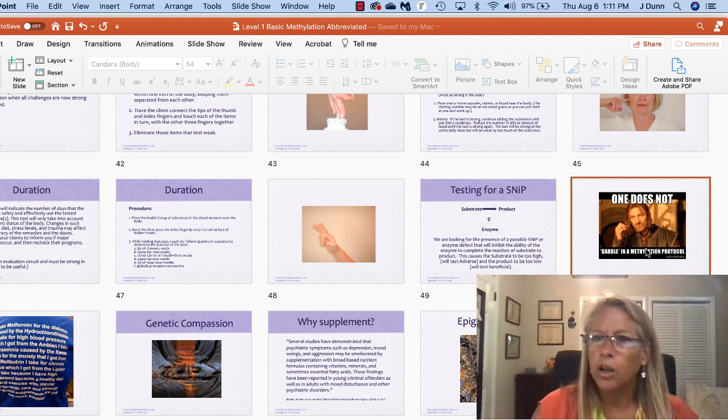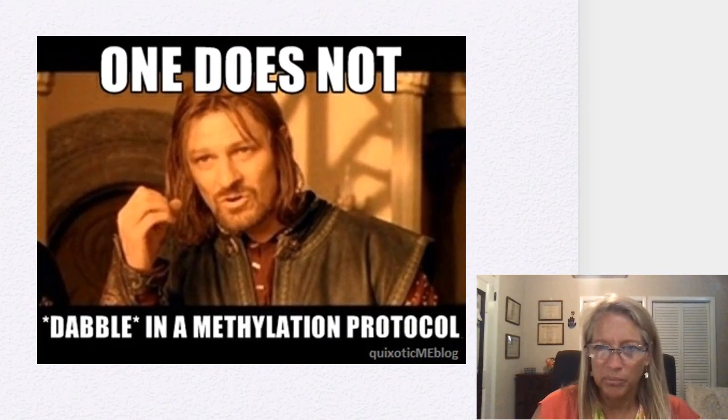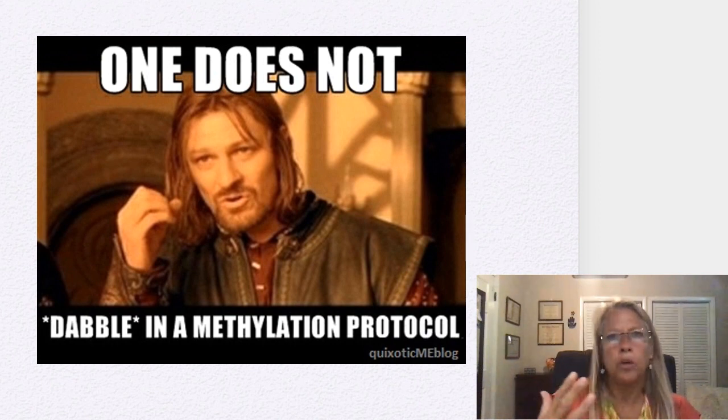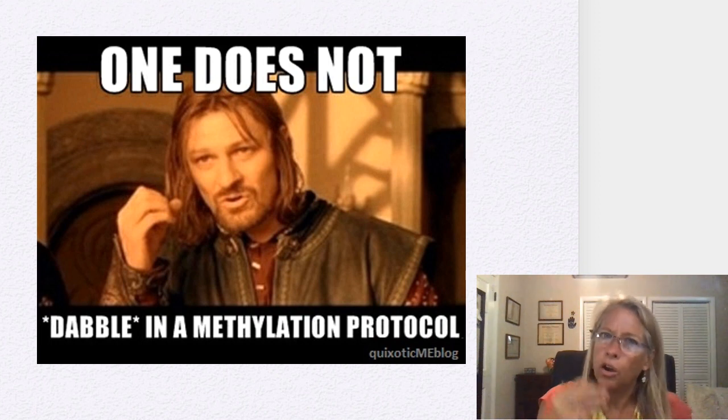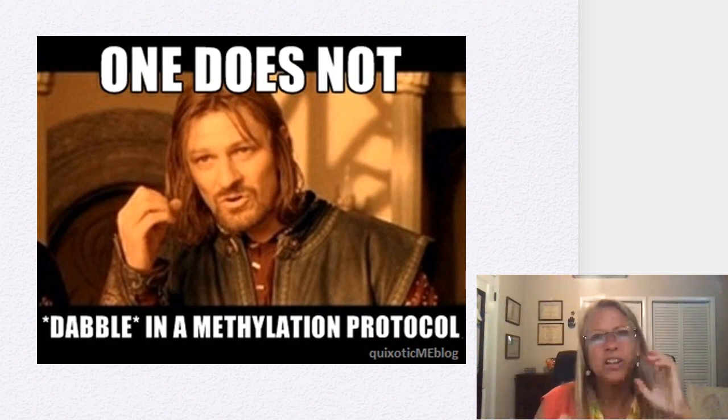One is, one does not dabble in methylation. Here's the problem: when you start upregulating a particular enzyme, it's going to cause a change in function of another enzyme. They all interplay with each other, and you have to understand that. Trying to just work on one gene is very short-sighted.